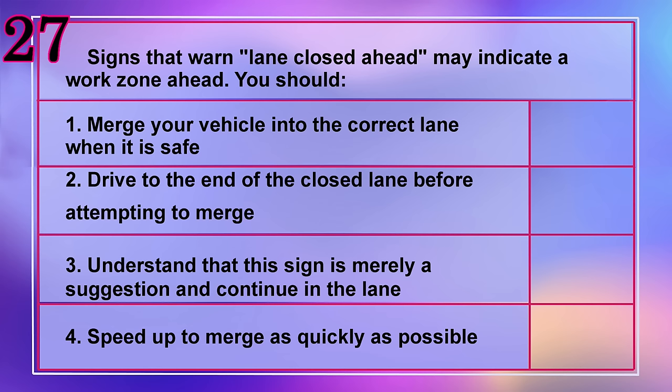Question number 44. This sign means 1. Trucks under 18,000 pounds are allowed, 2. Hill ahead, 3. Truck stop ahead, 4. No trucks are allowed. Correct answer is 2. Hill ahead sign.